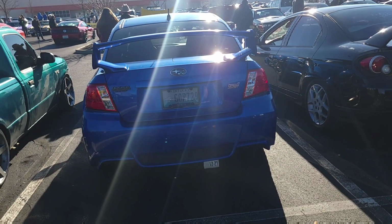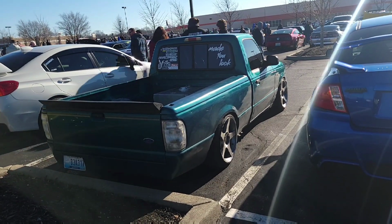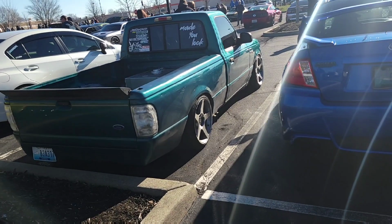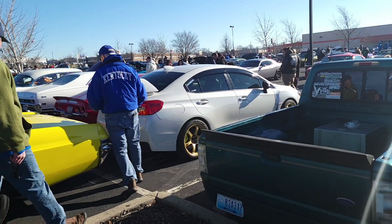Got a blue STI. Lowered Ford. I think he has like a 2J in it. In this one, yeah. No, I think it's a 2J. I was behind him coming in. And then we have an STI over there with gold rims looking mighty fine. Sitting nice too.